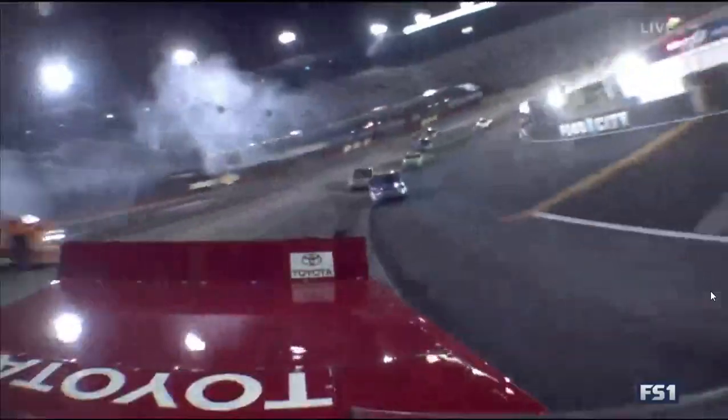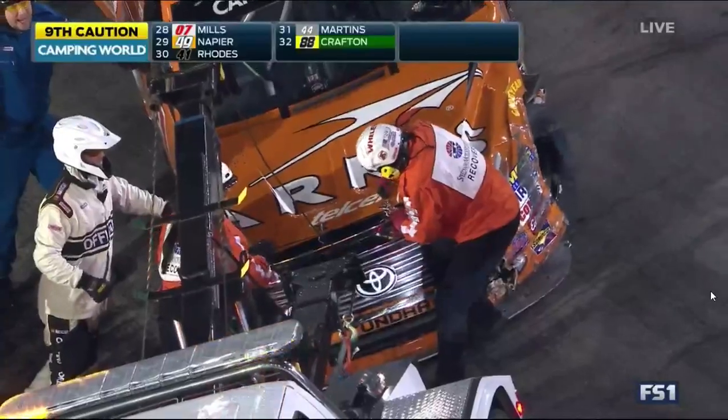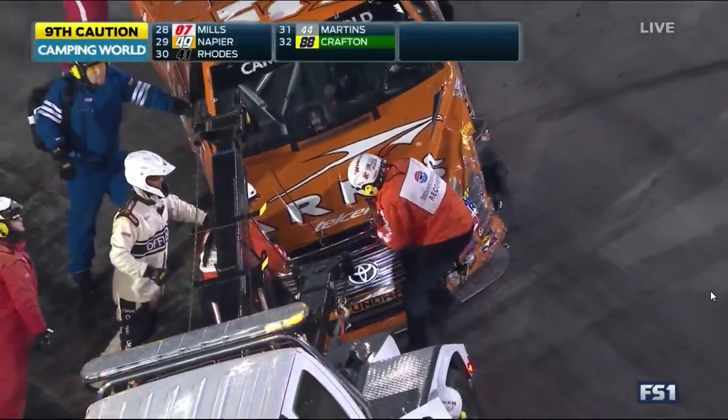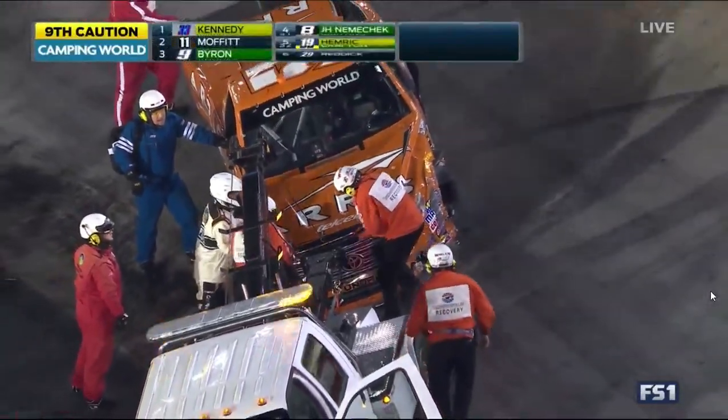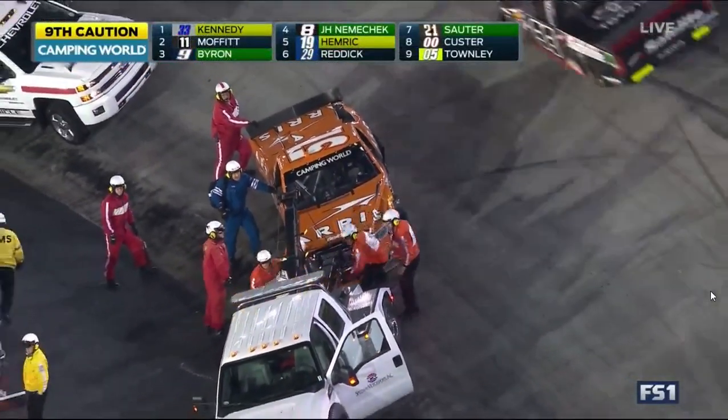You can see Suarez, just nothing he could do. Stay low, stay low, caution, caution. That tire went down as he got in the corner and he was just along for the ride. Then look at all the damage to that Aris Toyota. Going to be less than 10 to go when we end up going back to green.